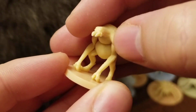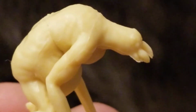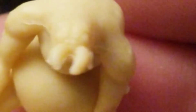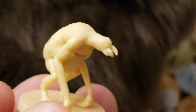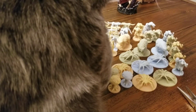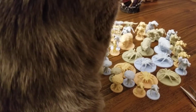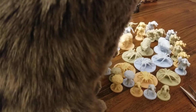sculpt that's going to need some cleanup. We'll get in there. There's not much texture either, but it's okay. It's okay. I mean, I'm not going to complain for 50 cents. A little cleanup, and this will paint up fine. It'll paint up fine. It may not be the greatest, but it will definitely do the trick, and it goes with the spiders. The Ettercaps go with the spiders.